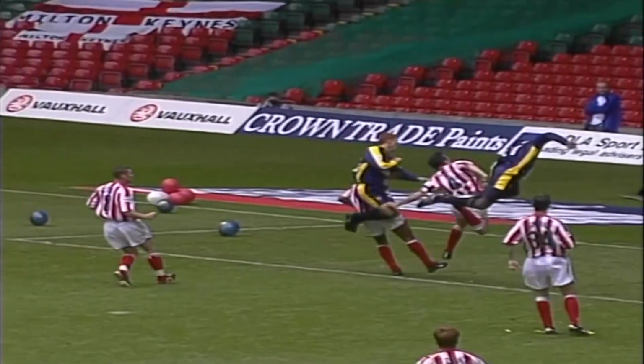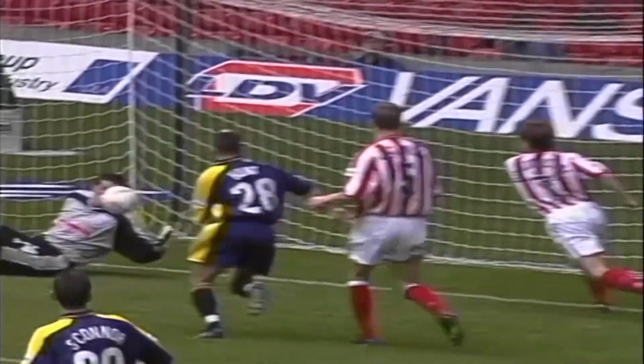I mean, he's got up so well. Just to get anything on it, I think he's done extremely well. But the goalkeeper scrambled across. Good footwork. Oh, how agonising. I'm with Steve. I thought it was going in too.